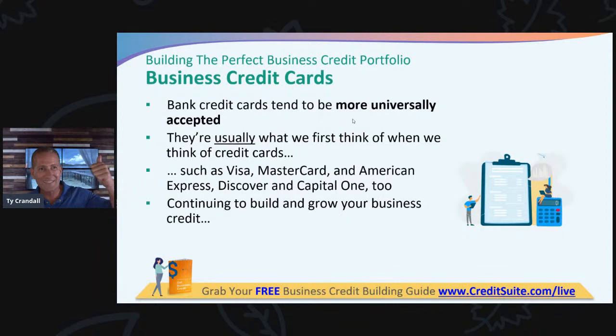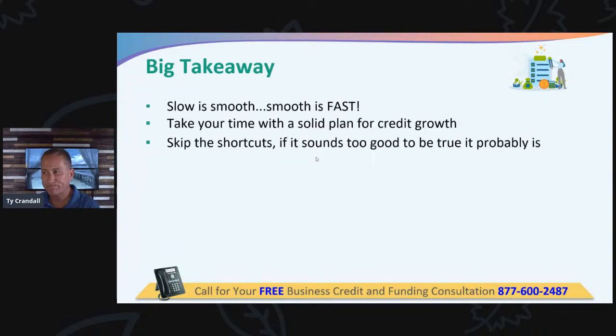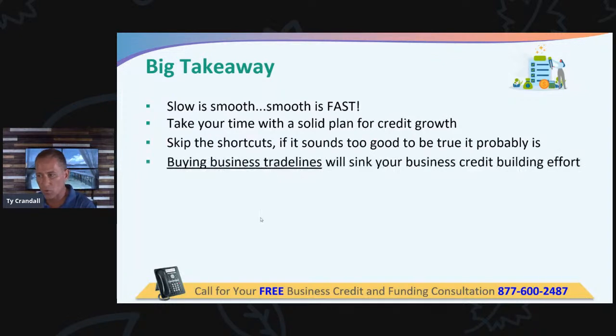So we've talked about retail credit. We've talked about starter vendors. We've talked about fleet credit. We've talked about business credit cards as well. All of these can be added as legitimate trade lines to your business credit profile as well. So big takeaway, slow is smooth, smooth is fast. Take your time, do it the right way, skip the shortcuts.